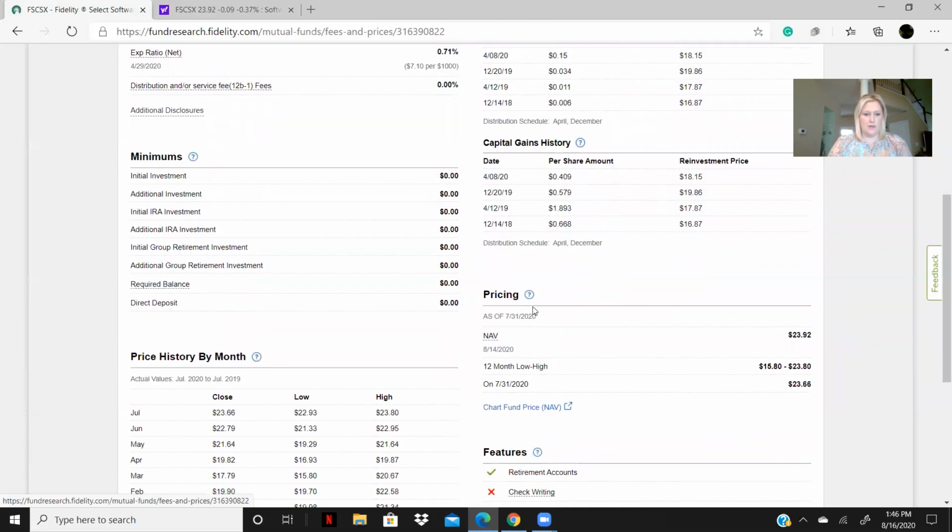Okay. This section right here, if you were looking at another fund, like for example some of the ones I showed you in the beginning, would look very different. The initial investment, 0, which is great. Like I said, you can put $5, $10 in if that's all you can afford.